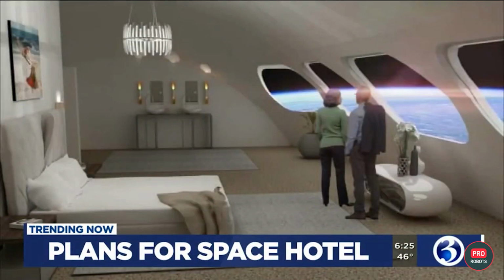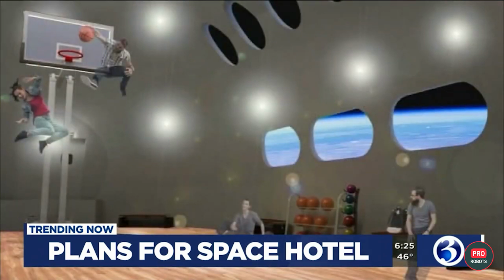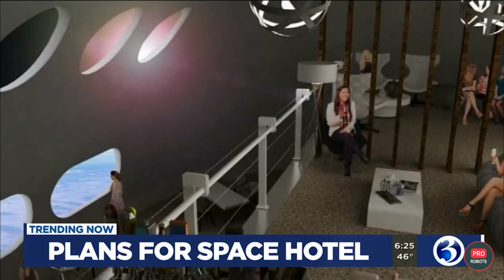The second project is more grandiose. It is called Prometheus, a station designed to accommodate 400 guests at a time. The company claims that the suites in this hotel can be bought and you can actually live in them.